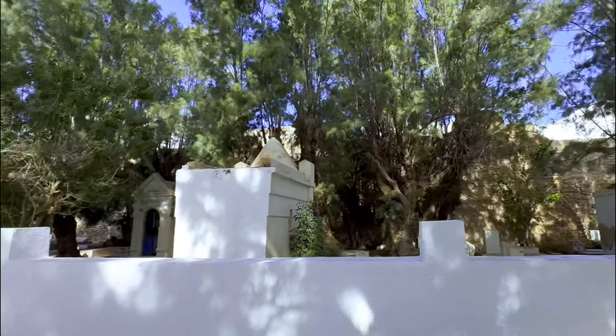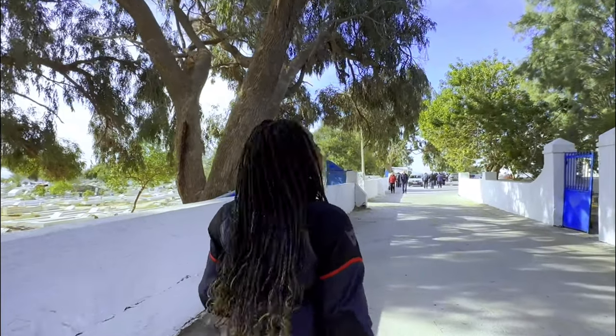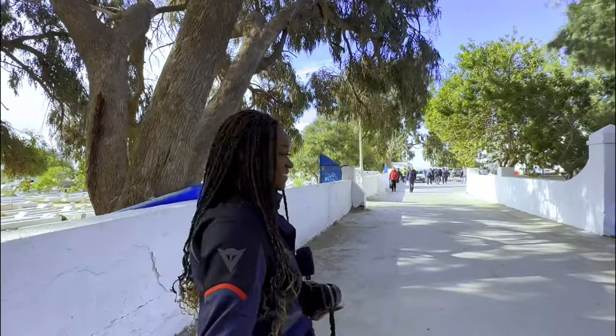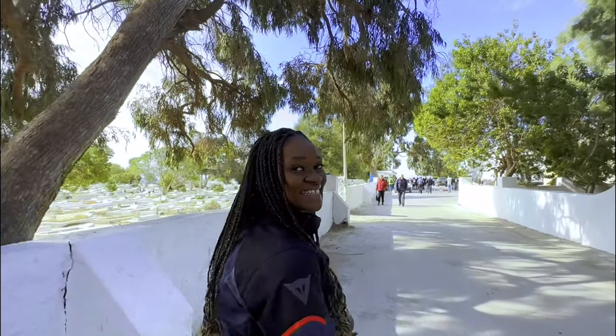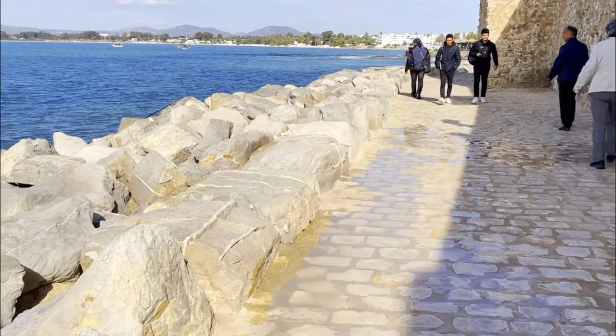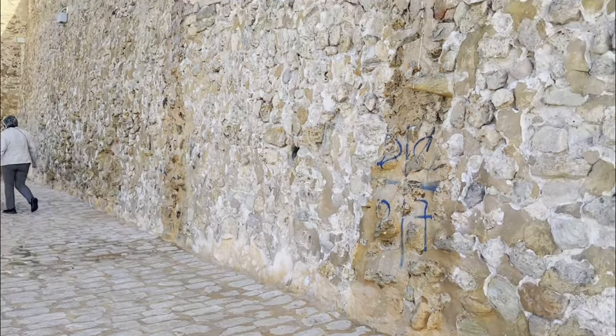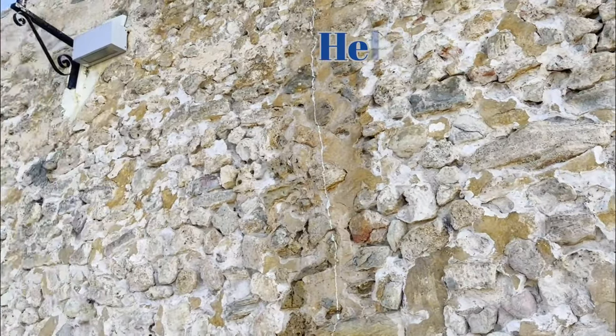And now we're going to go back in the walls and old Medina. Of the old Medina. It's called Medina. Okay, see you. Now we're having a walk around. Hello.